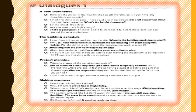Project planning. Who's in charge of the construction project? We've taken on a civil engineer on a 9-month temporary contract. He'll oversee the whole project. In fact, we're having a project meeting at 3 p.m. this afternoon to allocate responsibilities and finalize the time schedule. Why don't you join us? I can't, I'm afraid. I've got another meeting scheduled for 2:30 p.m.